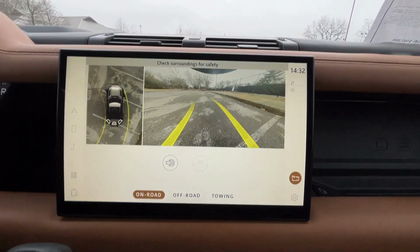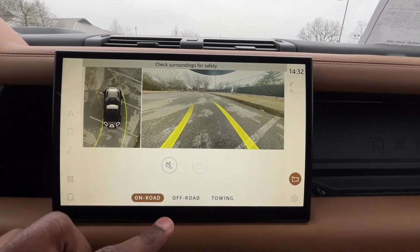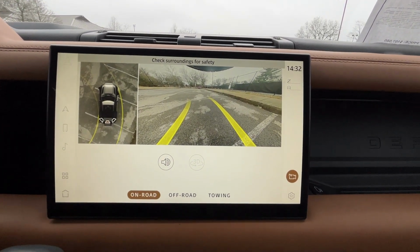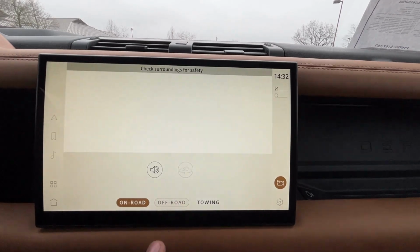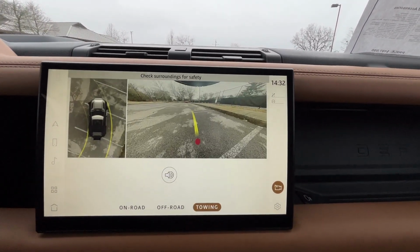And there's our backup camera there. We also get a bird's eye view. Then we can toggle whether we want the sensors on and off, making noise. And we have an on-road and off-road view, which is really cool. And then a towing view as well.